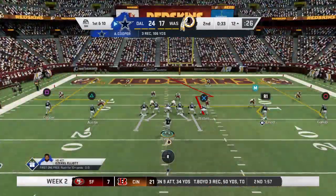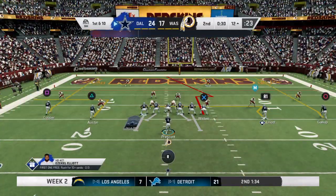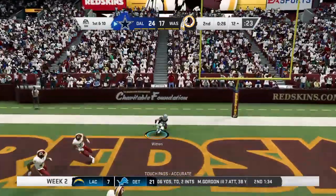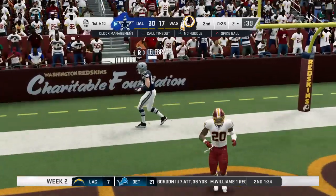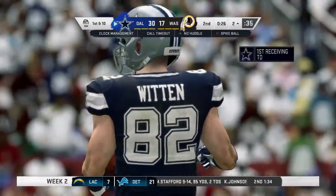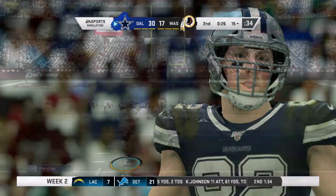Got to say, I was a little surprised to see him, Charles, come out in the shotgun on third and less than a yard. Yeah, but the way the NFL is nowadays, we hardly ever... And that is caught. It's Witten for the Cowboy touchdown. 2 first-half touchdown passes now for Dak Prescott.